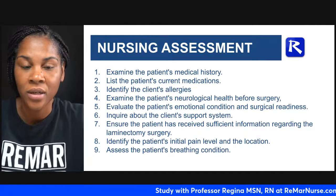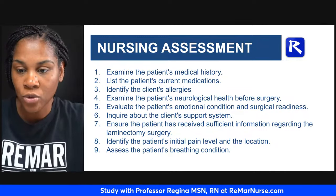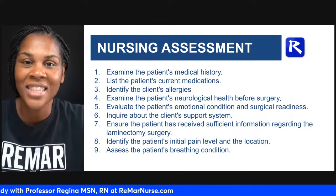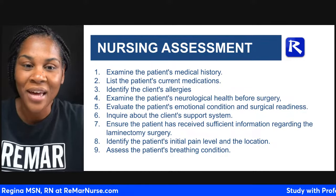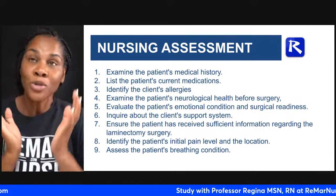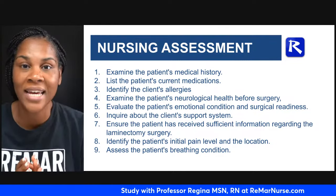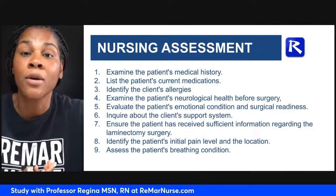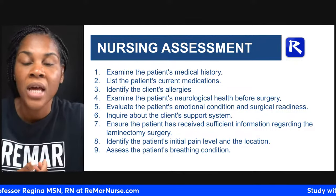If they're cut open. Possible interactions for sure. And then bleeding. Yes, a lot of medications thin the blood, and so it'll increase their risk for bleeding. And so those are huge points on your NCLEX exam that you can just be aware of and be looking for.